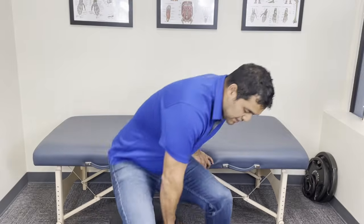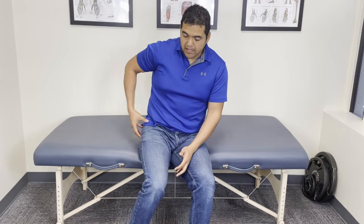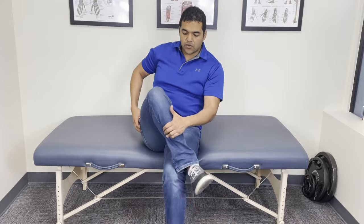It's going to be the cross legs test. For this test, I'm just going to sit up here so you can see my legs a bit better. Say I had the hip pain out here, the suspected tendonitis, or it could be here as well. Usually if it's right here, what you're going to do is cross your leg.